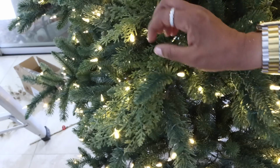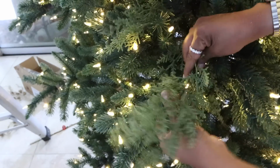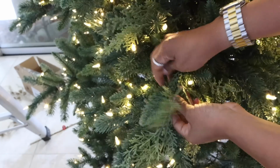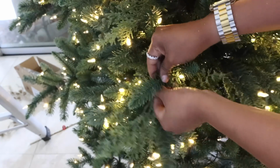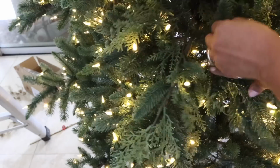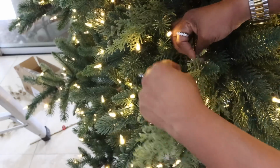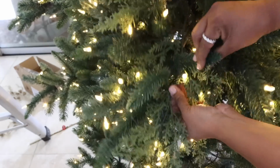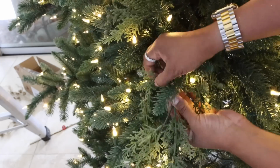And another quick tip, when you're installing greenery picks, you want to weave them into the branch of the Christmas tree so that they look like they're a natural part of the tree. You don't have to weave in all types of picks, but it makes for a really nice presentation for the greenery ones when you take an extra minute to do that.